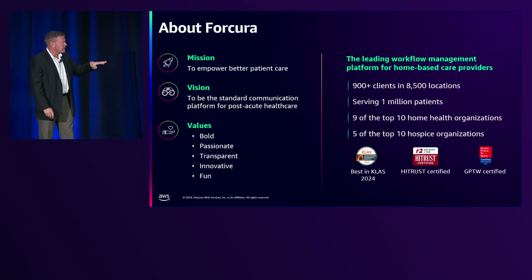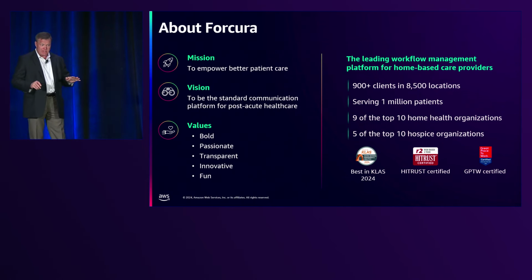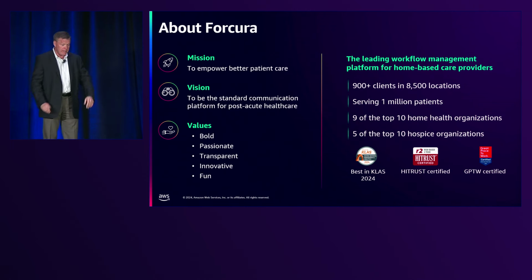So we have 900-plus clients. We are the number one provider in this post-acute care workflow space, and we have over 1 million patients we represent, which is important for me because it means that anything that we build has to scale, it has to have the right economics, and it has to work. Since we're in healthcare and we're talking about the transition of patients from acute to post-acute care, it has to work all the time.